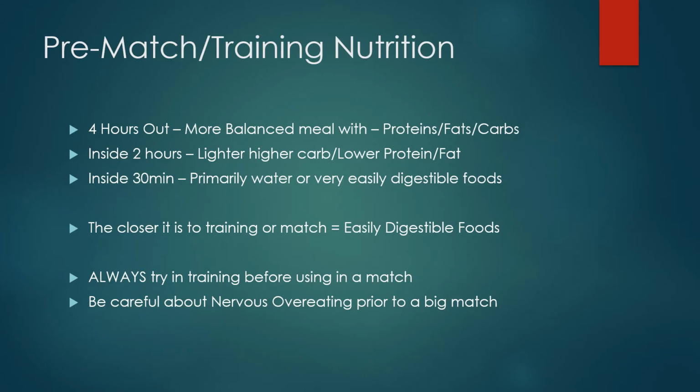So, pre-match training and nutrition. 4 hours before or longer before a match, you can eat a nice, well-balanced meal, such as a salad with a protein. Once you get inside of 2 hours, you really want to start eating more easily digestible food, whether it's power bars, things like that, bananas, easy fruit, small fruits. Make sure you're drinking water.